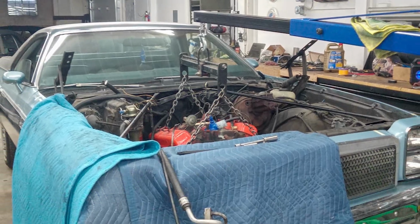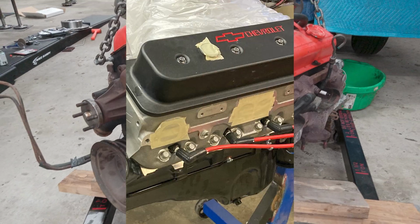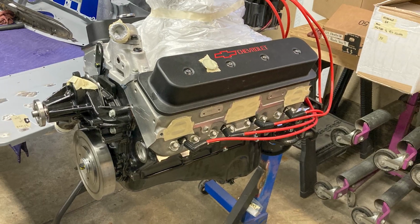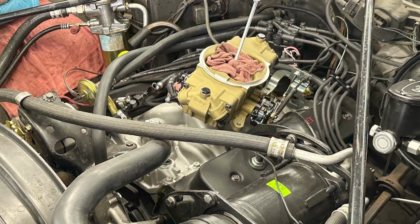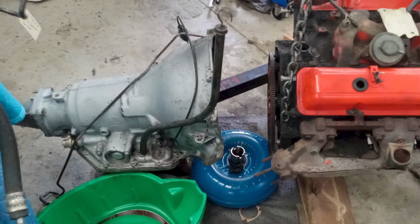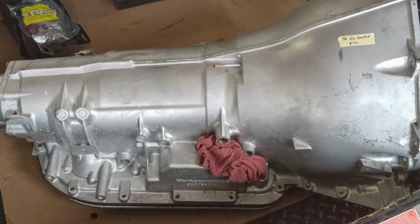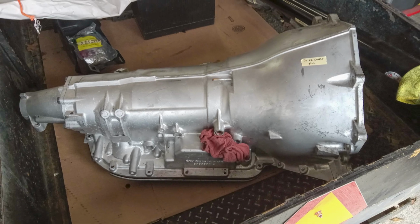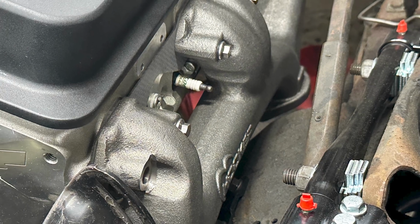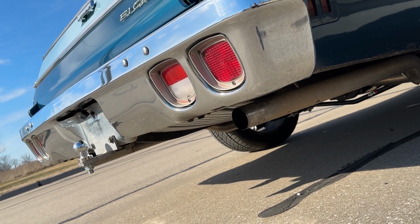The first order of business was to ditch that wheezy 305 for a 435 horsepower Chevy 383 stroker, topped with a Holley Terminator X EFI system. The Turbo 350 trans was tossed in favor of a 4L80E overdrive 4-speed automatic, also controlled by the Terminator X. We used Hooker exhaust manifolds for a tight fit, with 2.5-inch stainless duals to shake some booty out back.